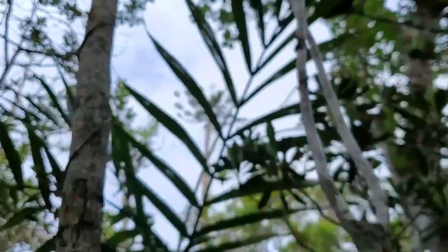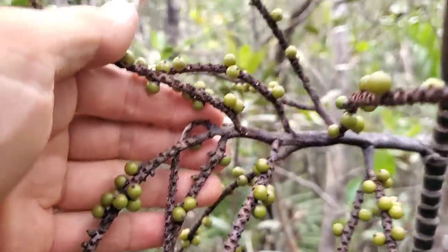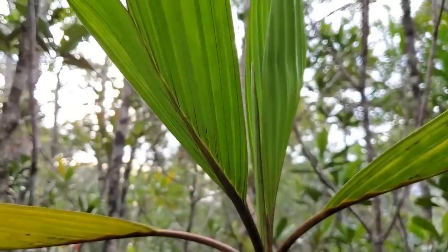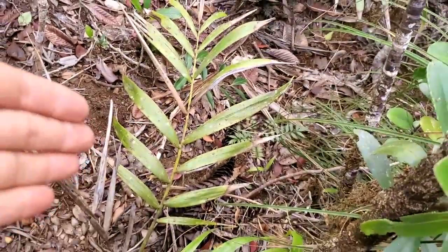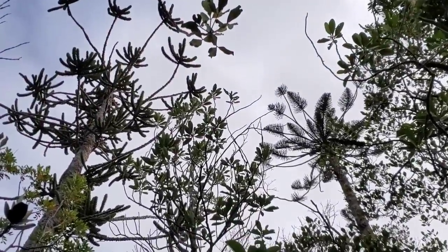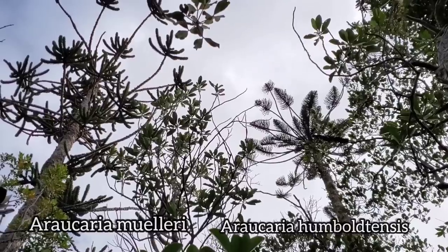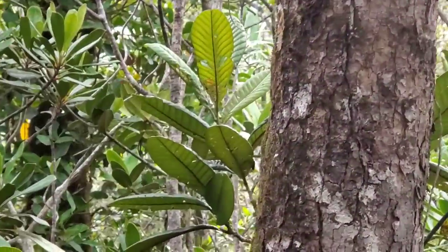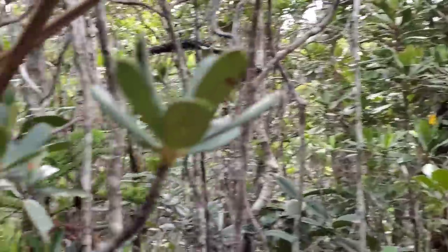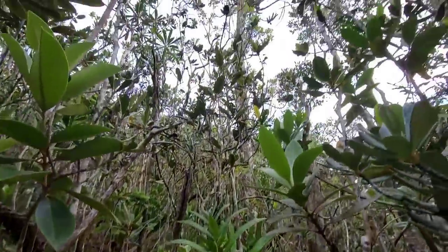There's our boy humboldtensis up there. Okay, a few different genera of palms right here. This one's a Basselinia, with those kind of fan-shaped leaves, and you got another palm with these pinnate leaves going on. And then we got a nice illustration of the differences between Araucaria muelleri on the left and Araucaria humboldtensis on the right, both in growth form and diameter of the foliage, which you can see. And there's just Nothofagus everywhere. The southern beeches. Pretty diverse little mesic forest there.